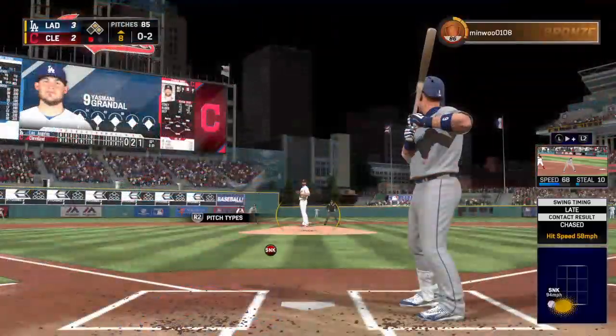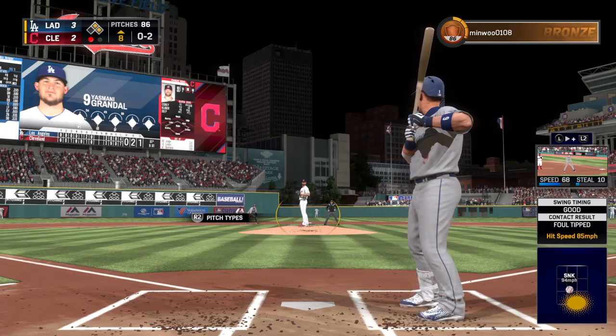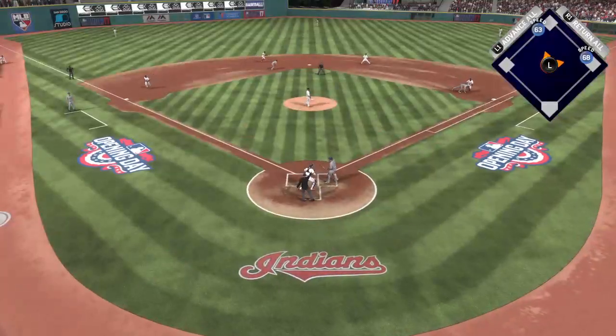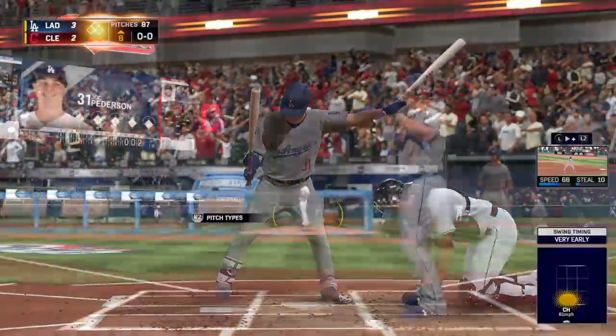And a good 2-strike swing here as he's been fighting off some tough pitches, but the count will remain at 0-2. Fouled back. This one, everything we could have hoped for. 3-2 in inning number 8. Swung on, and he went fishing in the dirt. Good job to corral this quickly as the runners hold on.